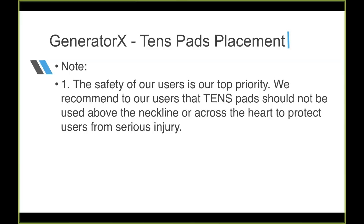Of course, you mustn't use the TENS pads across your heart, because your heart is a purely electrical organ. It has its own mechanism for maintaining its heartbeat. Your brain doesn't send a signal to make the heart pulse. And so you don't want to be passing an electrical signal through a highly sensitive electrical organ.